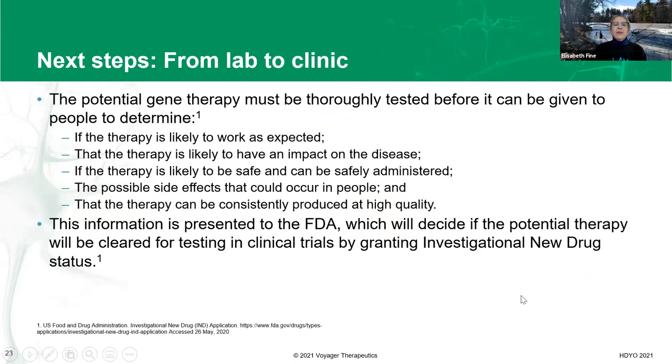So what happens between the lab and the clinic? Once we have the potential gene therapy, it has to be thoroughly tested before it can be given to people. We need to know if the therapy is likely to work as expected, if it is likely to have an impact on the disease, and if it is likely to be safe and can be safely administered. We also need to find out the possible side effects that could occur in people, and that the therapy can be consistently produced and at high quality.